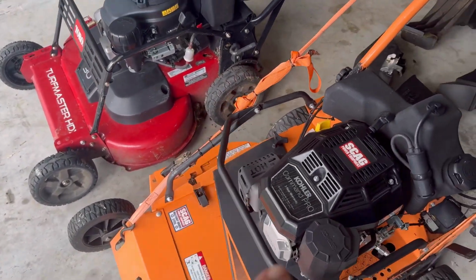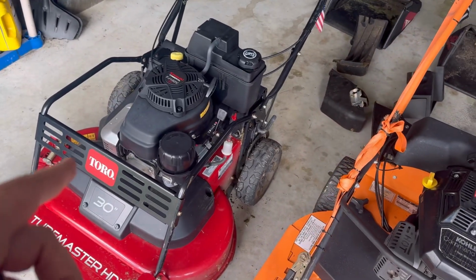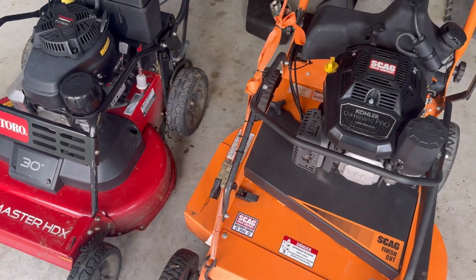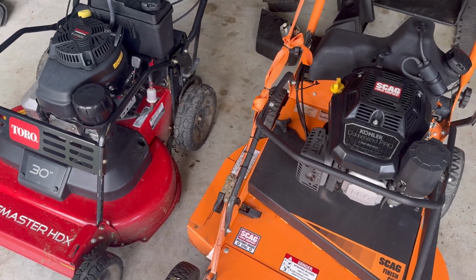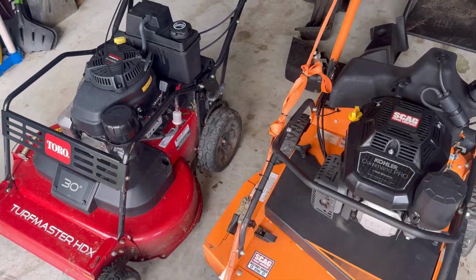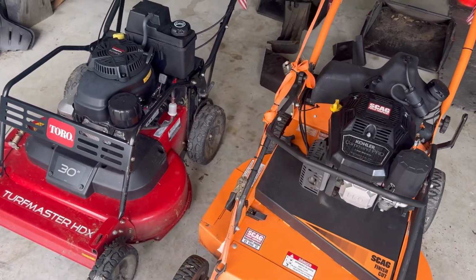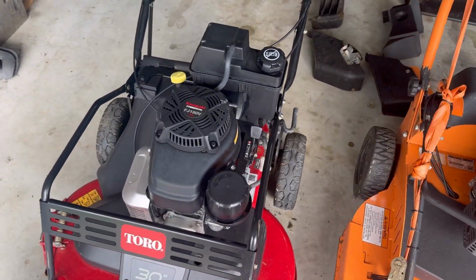One of these mowers has the Kohler Command Pro on it, which is the Scag, and the Toro has the Kawasaki FJ180V. As far as which one I like more, I will tell you it's pretty dang close, but the Kohler Command Pro does have more torque on paper, and you can definitely tell. So hands down, if you're going to get one of these mowers, I would probably recommend going with the Kohler. My Hustler has the Kawasaki, so I wanted to try out the Kawasaki on a 30-inch.